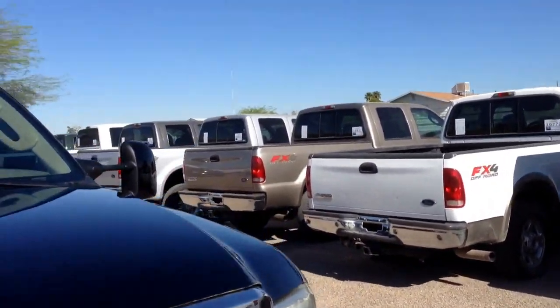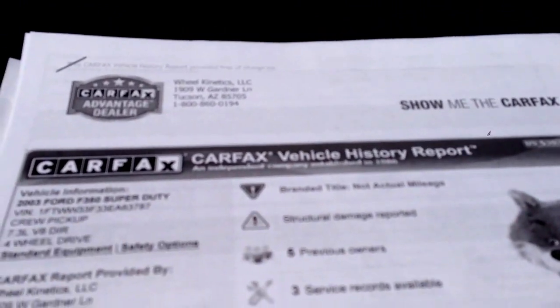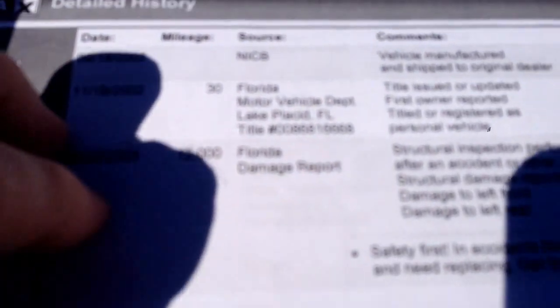We divulge everything we know. I knew about this stuff before I bought it, and I still wanted it because these things do not grow on trees. It says structural damage reported at 12,000 miles in Florida.